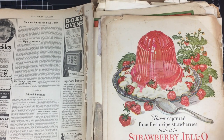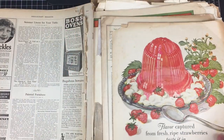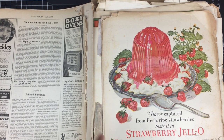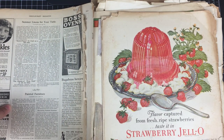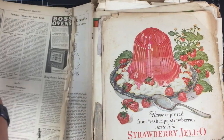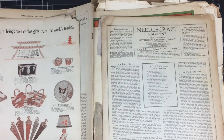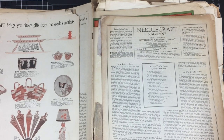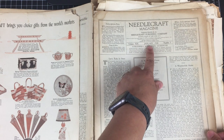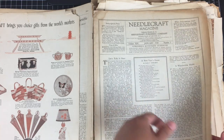Absolute treasure. I'm not sure if this is the same magazine or a different one. This might be a totally different page. This is 1928. It might be from the same magazine. Could be. This is 1928. Look at how gorgeous this is. So this is another needlecraft magazine. This is the January. Okay, so that first one was June. This is January.